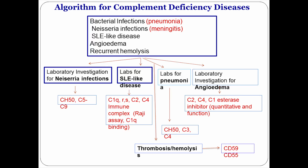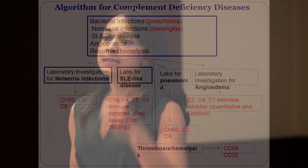If you have a patient with recurrent pneumonia, order total complement, so your CH50, your C3, and your C4, and they will all be low. Patient with angioedema, C2, C4, and C1 esterase inhibitor and function. What I will tell you about patients with angioedema, and this is just an allergy clinical pearl, is that if you just order C4, it's 94% sensitive. So if your C4 is normal, it's probably not related to a complement defect. Patients with recurrent thrombosis or hemolysis, you can order CD55 or CD59, and those will be low too.